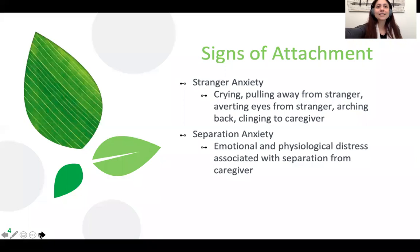So let's take a look at signs of attachment. We can start to see signs of a child's attachment to their caregivers during the second half of the first year, about 6 to 12 months. And we can see this through stranger anxiety and separation anxiety.